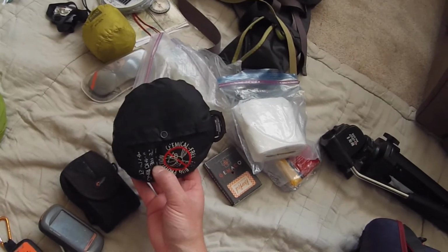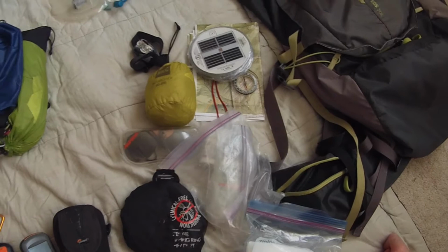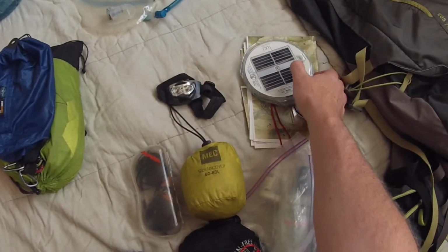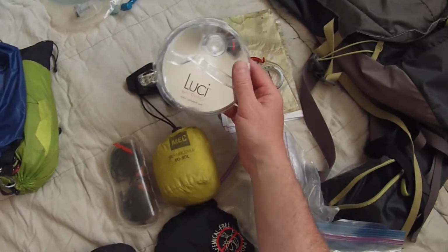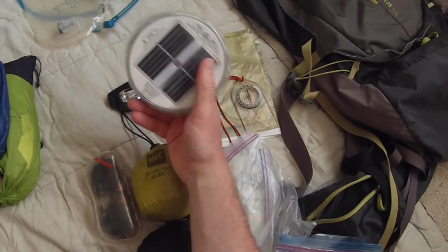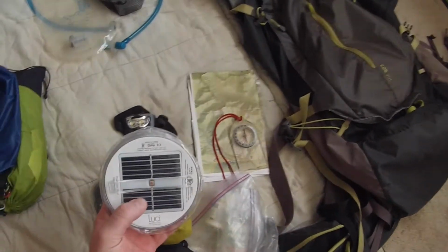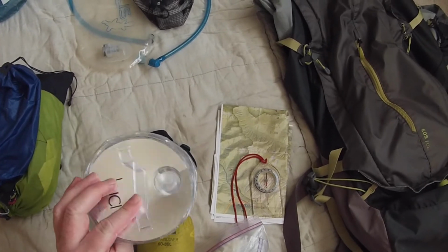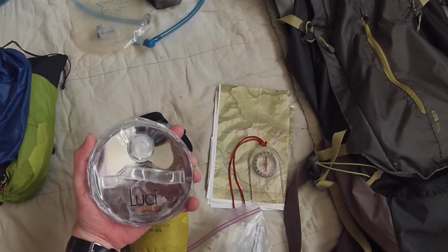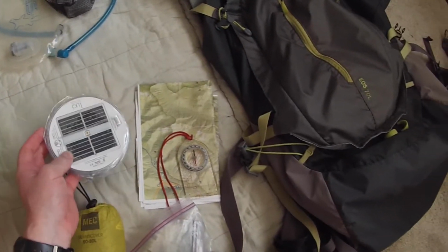Got my bug hat, sunglasses, pack cover, headlamp, my, I guess it's Lucy powered lantern here. It's a solar powered lantern, so it charges in the daytime with the sun and it inflates. Check out K-Dog Crazy, he's got a great review on this. Excellent little lantern, 12 bucks at Walmart.